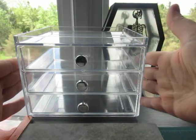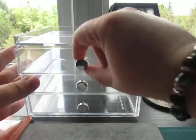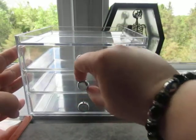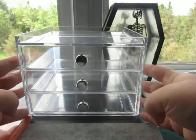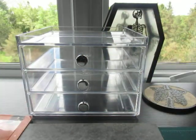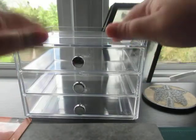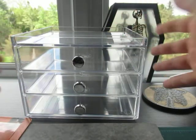This is for my desk. I don't know, I'll just put whatever projects I'm working on, I can just stick on here and just have on my desk. And there is a top here with a little lip. I could just put glue on top of here or whatnot.